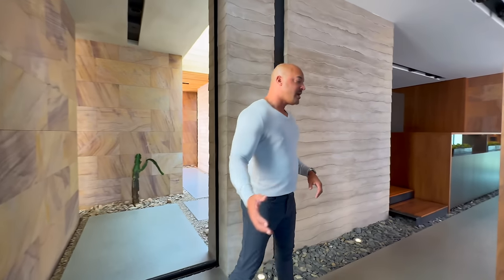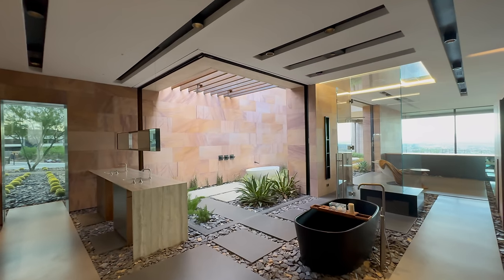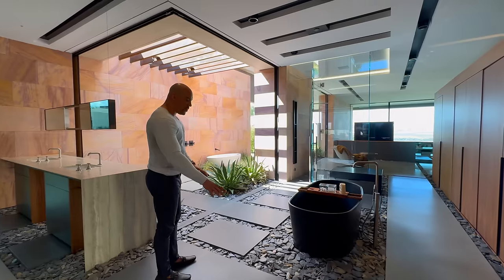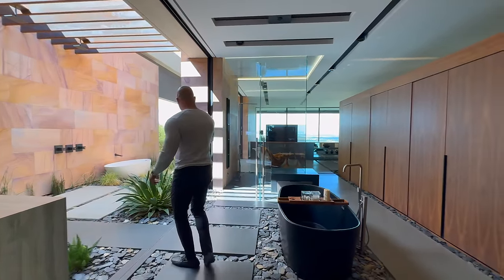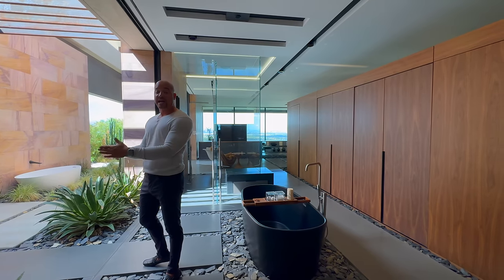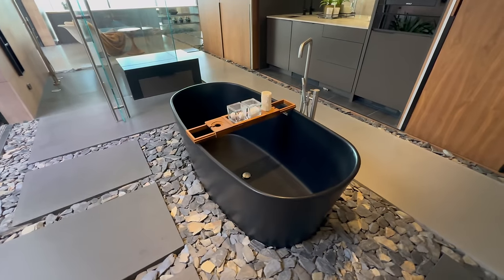So coming down this way, we have a full length mirror, but check this bathroom out. Are you kidding me? Now, first off, we'll come over here. So first off, again, biophilic design. We have all the rocks embedded through the pavers, or the steppers, I should say. And right here, this is actually a track system. So these are actually sliders that come to a 45 degree or 90 degree angle. So again, if it's hot, if it's cold, you will be indoors. But the whole point is to allow it to breathe.